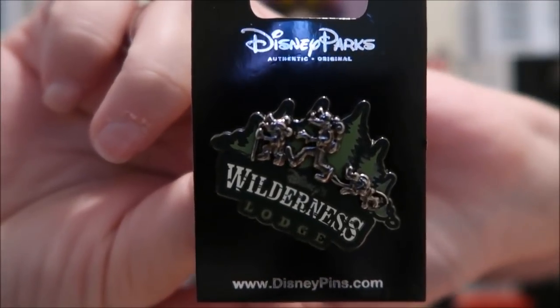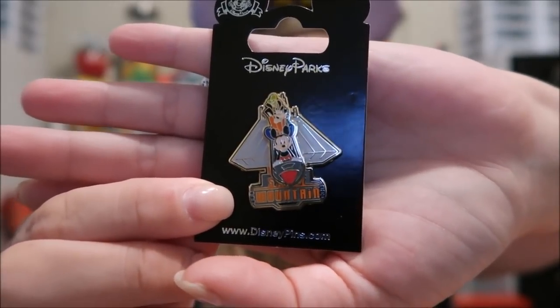And then continuing on with pins, these are ones that I found at the Character Warehouse. First one is Space Mountain, and the second one is one from Fort Wilderness Lodge, and these were both $3.99. There's the first one and the second.